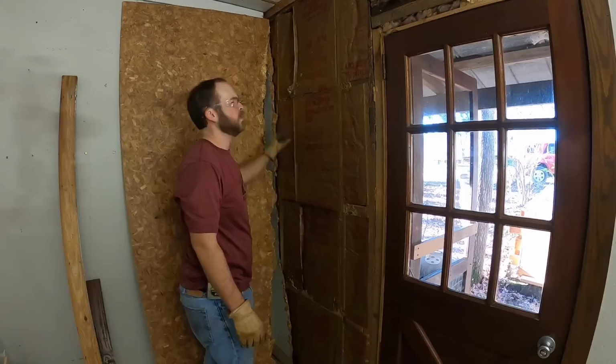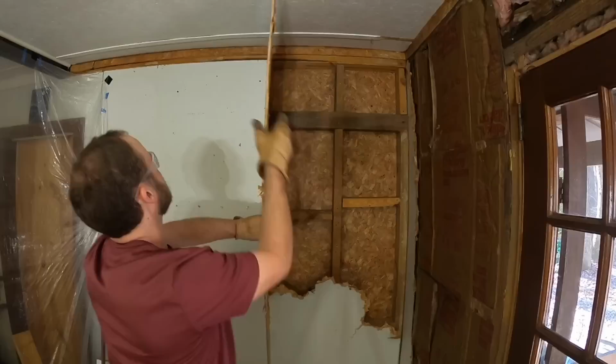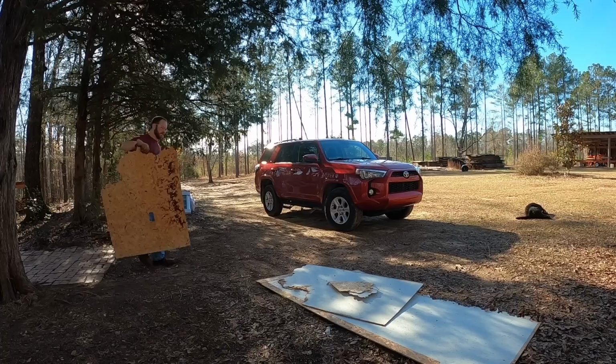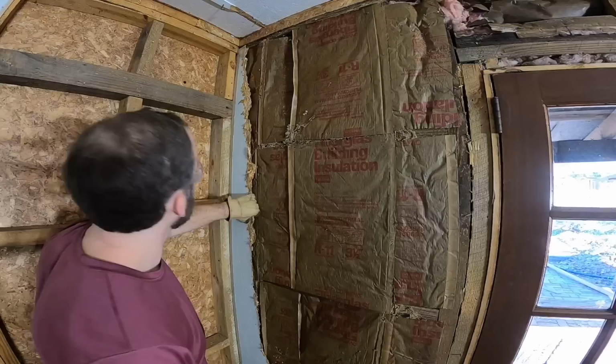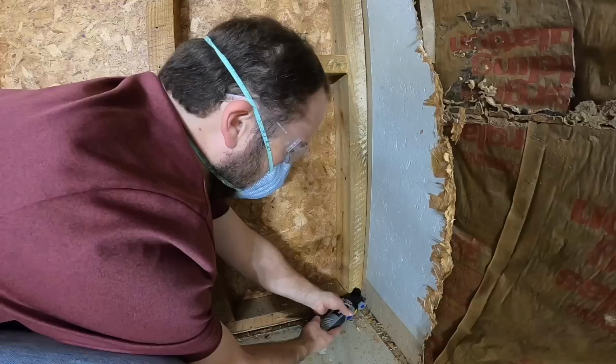Ooh, I got some issues. Got some real issues. This is kind of bad news right here. This piece of paneling right here is stuck in between this stud and the outside wall. Not 100% sure how I'm going to get this one out.